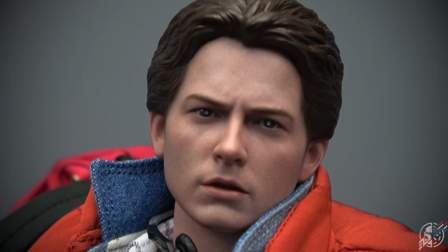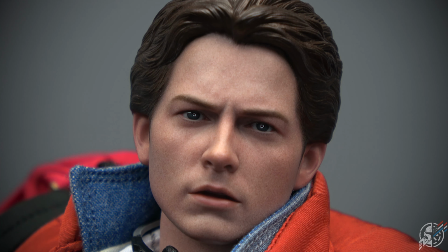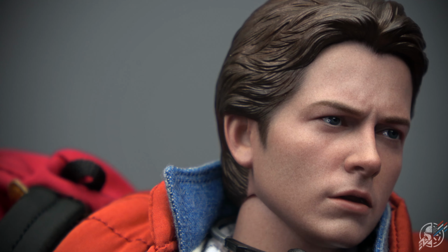Here he is up close. Like, give him a chance. Like, I gave Marty McFly a chance, and now it's one of my top favorite figures.